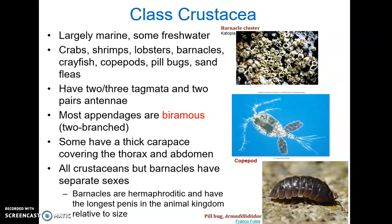Many crustaceans have a thick protective carapace that covers the thorax and the abdomen. Lobsters, shrimp, crawfish, and crab all exhibit this trait. All crustaceans but barnacles are gonochoric, meaning they have 2 separate sexes, because most crustaceans, excluding the barnacles, are very motile. They're very active, so they have no problem finding partners.